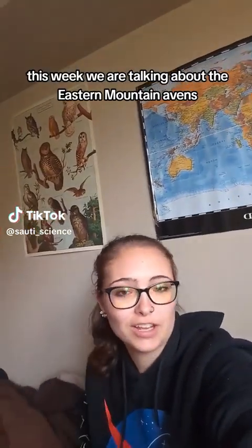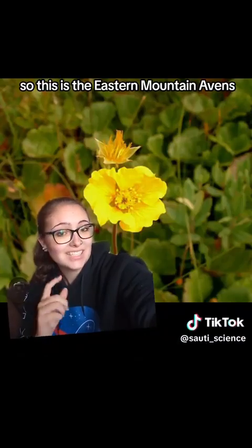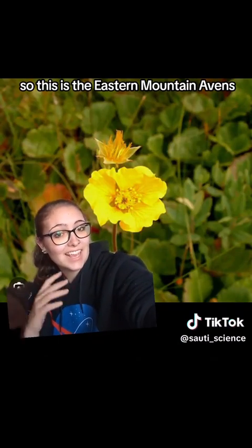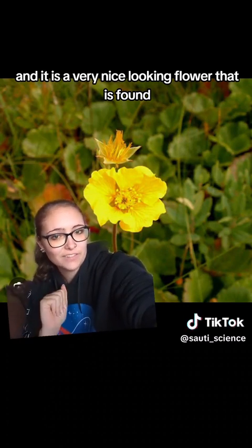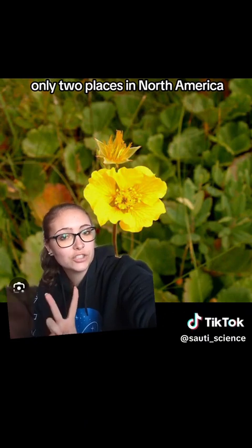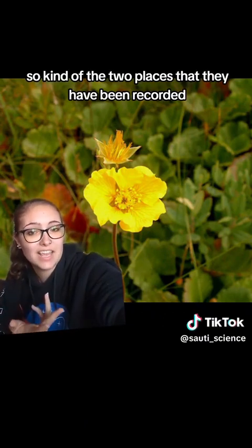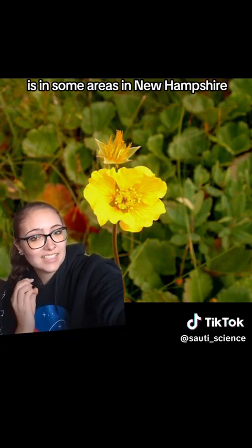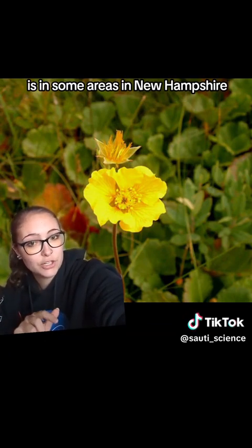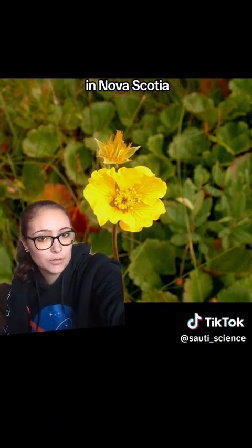This week we are talking about the Eastern Mountain Avens. So this is the Eastern Mountain Avens, and it is a very nice looking flower that is found, to the best of my knowledge, in only 2 places in North America. The 2 places where they have been recorded are some areas in New Hampshire, down in the States, and a couple of areas up in Canada, in Nova Scotia.